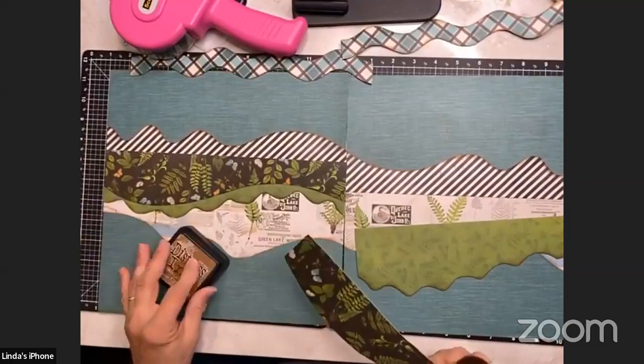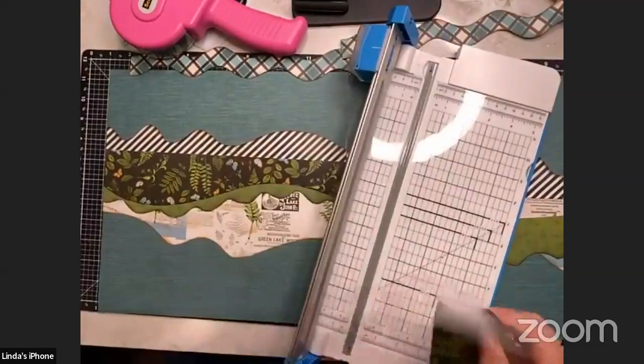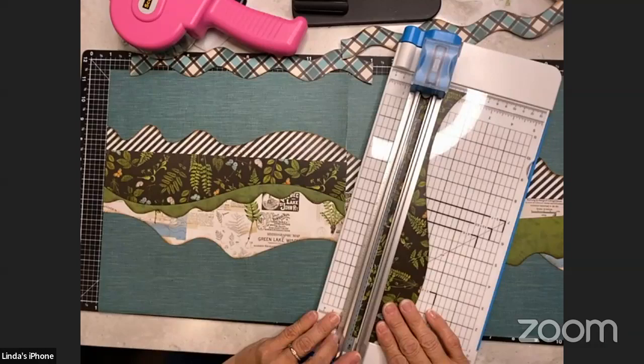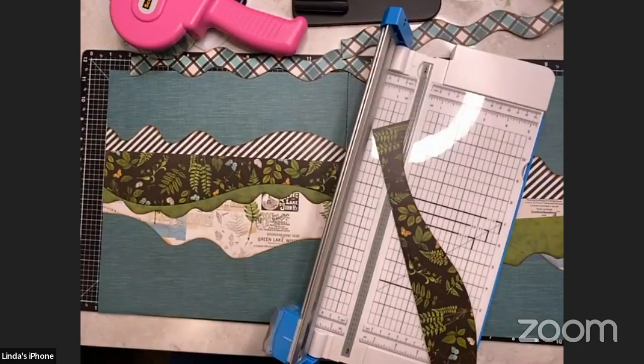However, I see there's a little bit of white showing. So I'm going to take my trimmer and trim that off. Probably won't see it, but I see it now. I don't want it there. Get it lined up just right. I left my Fiskars cutter at home. Why'd you do that? I knew I had this one on, so I guess I'll just use this one on here too.